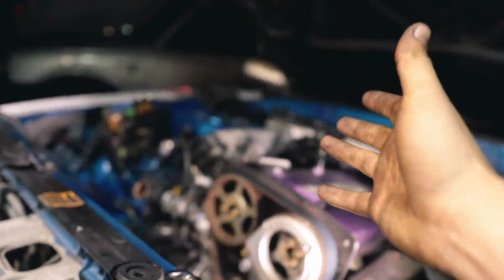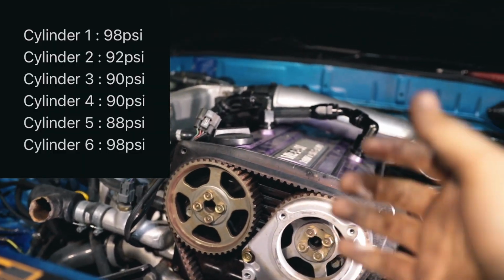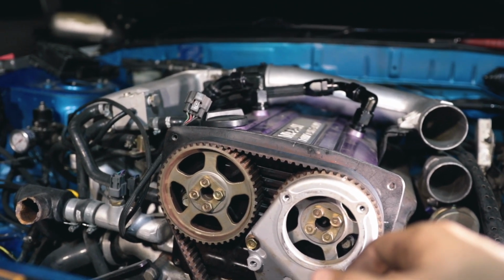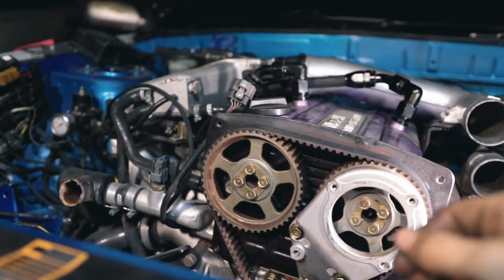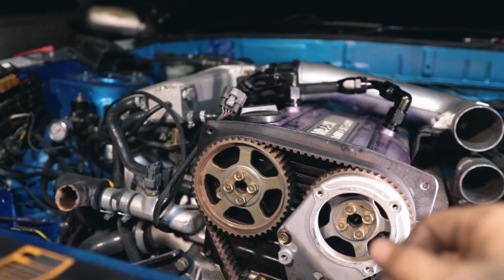Okay, so leak down test was successful. I'll put the numbers on the screen right now. Everything looks pretty good, so I'm going to continue reassembling everything, but we won't really know until we start it up and drive it, see how it does. Hopefully that stupid sound goes away, because if we do all this and it doesn't go away, I have no idea what the noise is.